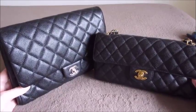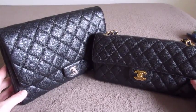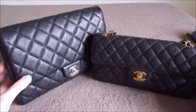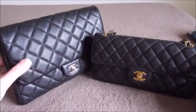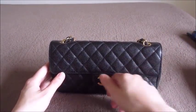These are two bags that often come up on the pre-loved market, and it might be helpful if you're considering something that's not a classic flap but still a classic piece, to see how they compare to one another. The clutch with chain, the CWC, is still produced, just not in every season and large quantity, but it is still being made. I can show you just a few items that go inside the bag.